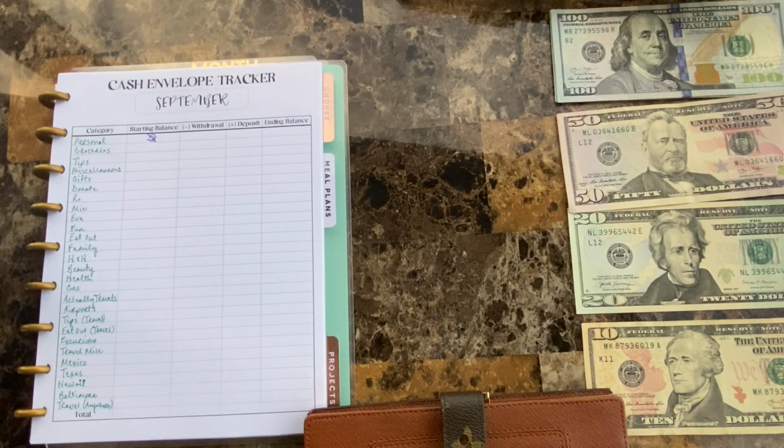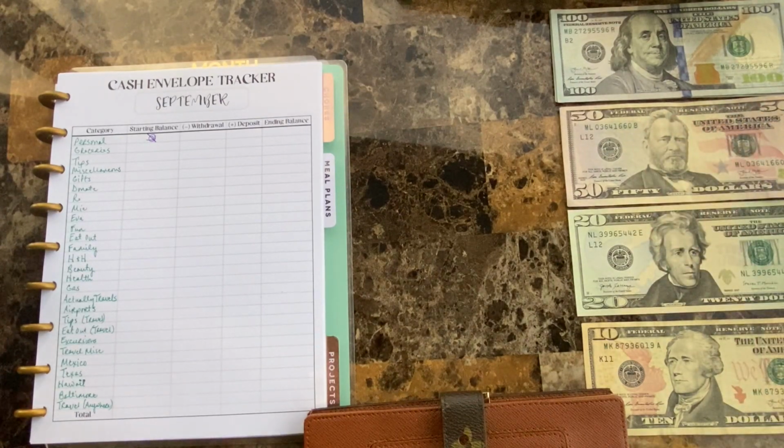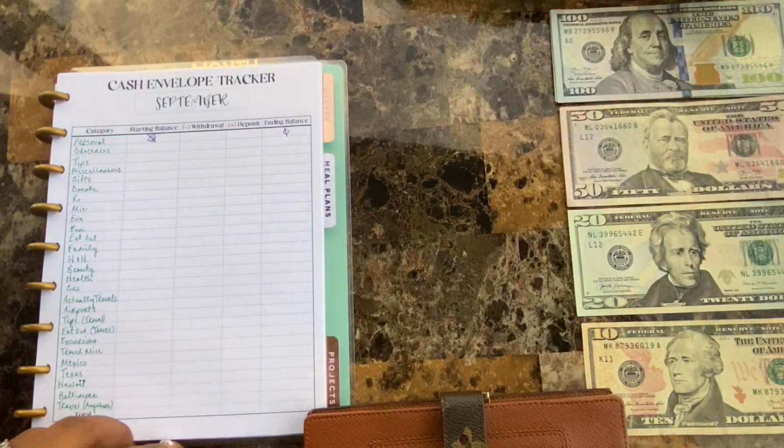So personal is getting nothing because I did not budget anything for it. So we'll just say the ending balance is 0 for now. My personal money that I do get every pay is electronic. So sometimes every once in a while, I will put a little extra money into the personal.